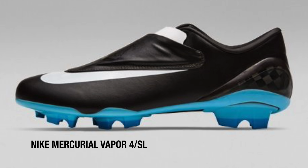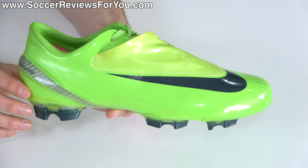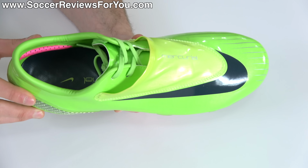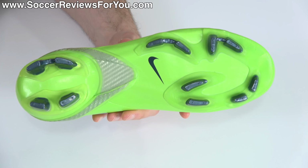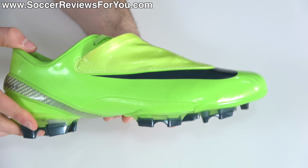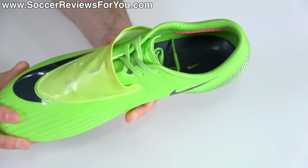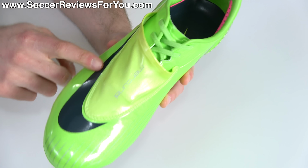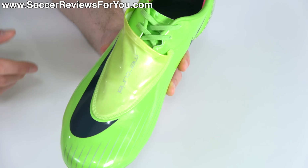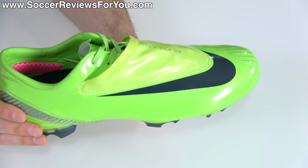The Euro 2008 Nike Mercurial Vapor 4 that I don't have. Shown here in a different colorway, I have the Nike Mercurial Vapor 4 that, as I've talked about on the channel before, I'm a bit of a sucker for the Vapor 4, even though it goes down in history as probably one of the worst Mercurial Vapor models of all time. The first to include this horrible lace cover, but also the first to include the large Nike swoosh that has kind of become a signature design element of the Mercurial series.